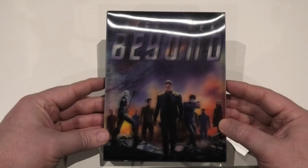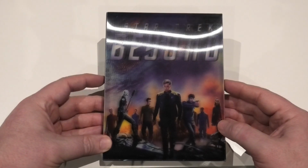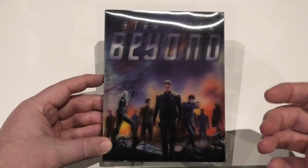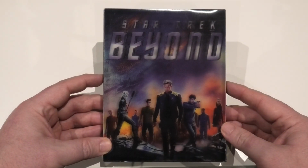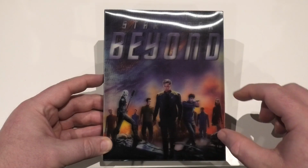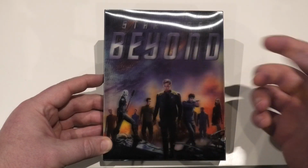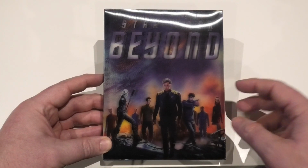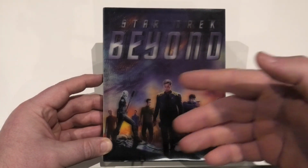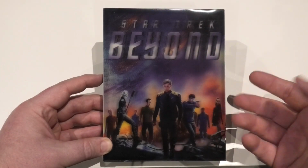So for this one, they have opted for a beautiful lenticular cover. Now, it doesn't do a whole lot. It just adds an element of depth to the picture. But as you can see, you got the entire crew of the Enterprise on the cover. Of course, you got the one there that's actually helping them during the movie as well. But I love the colour scheme to this one as well. It's basically just a lot of purple there, blues, reds there as well.